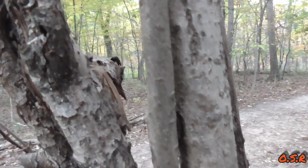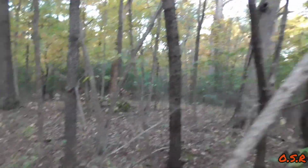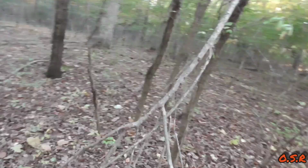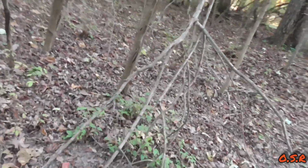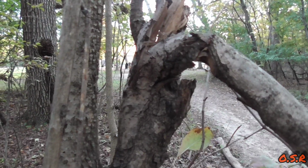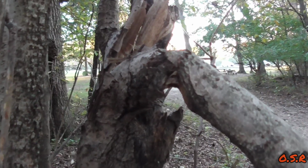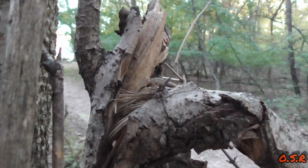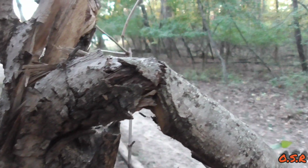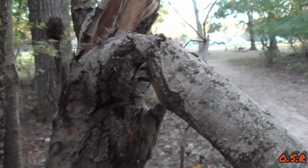Looks older. I just don't normally even come in this way no more. I'm glad I switched it up. And this is coming out right through the main trail here, as you can see. Twisted over pretty good. Ain't no person gonna be able to do that. And really, why would they?